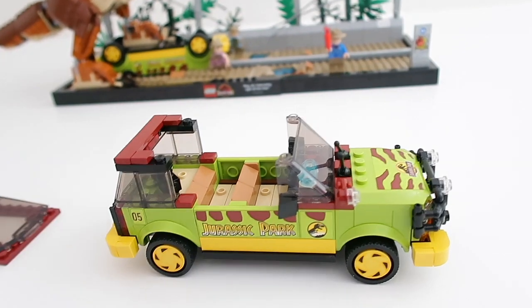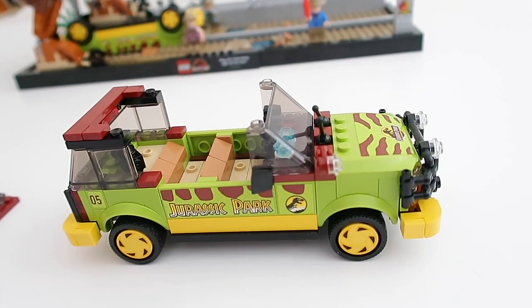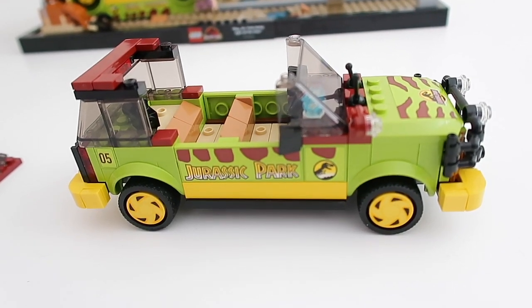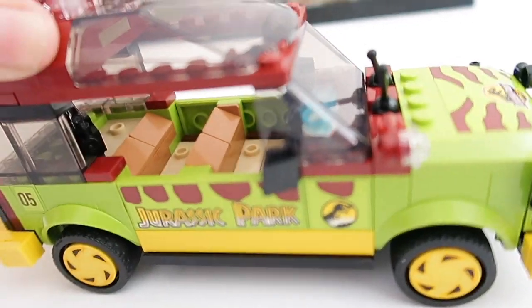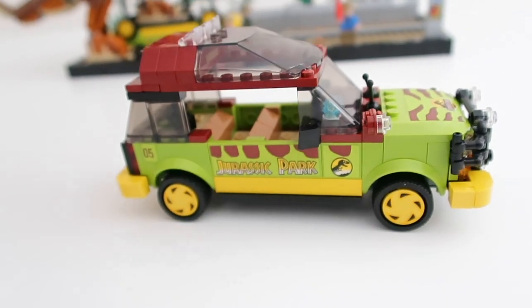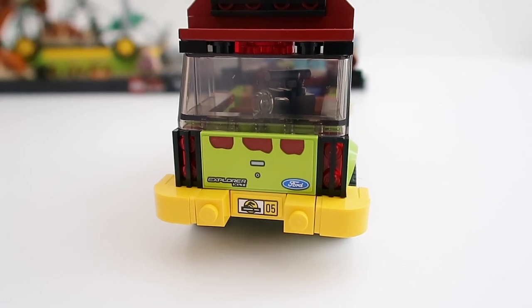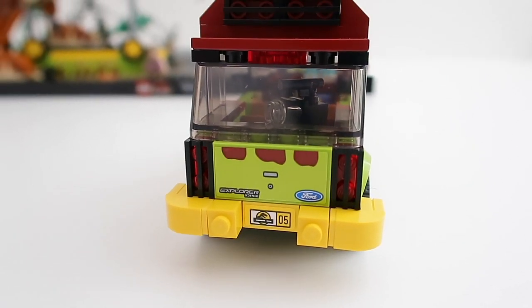Here's the complaint. Everyone was complaining, why can't we get 2 completed vehicles? Why is one not complete? Listen, be grateful you got one. We've been waiting for this one, so just be happy you have it. The windshield is just a standard clear windshield, no printing. And then there are, like in Speed Champions, a ton of stickers. The hood is stickered. Then in the back, you have the license plate. This is vehicle 5, as well as the Ford Explorer.